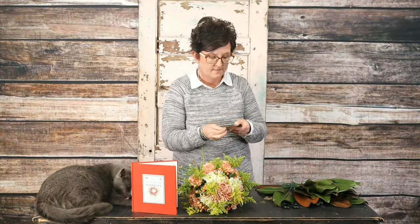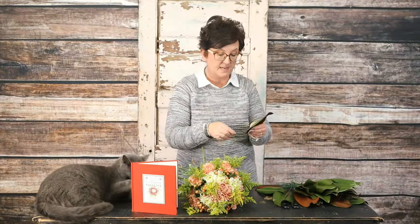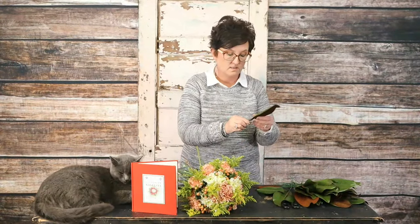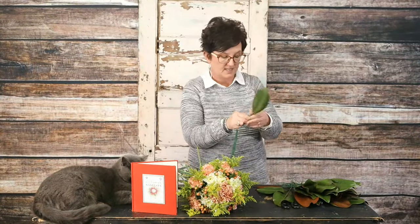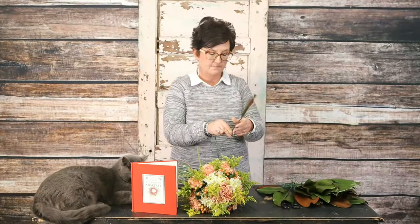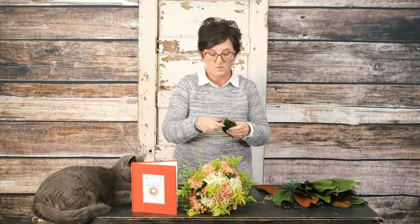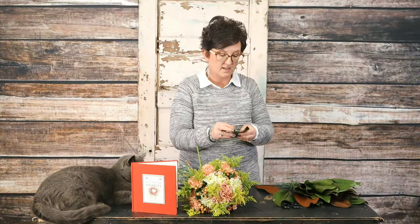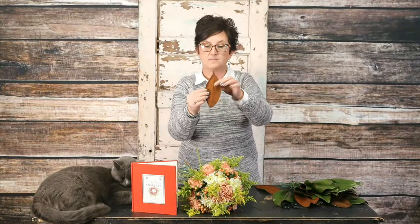Miss Rhonda asks, what gauge wire is that? 21 gauge is the gauge that I like the best. And so I'm going to wire several of these leaves really quickly, and then we're going to go all the way around this bouquet with these leaves. We're going to ring it with the magnolia leaves. So again, I'm just piercing through that leaf, and I am going on both sides of the middle vein that's there.